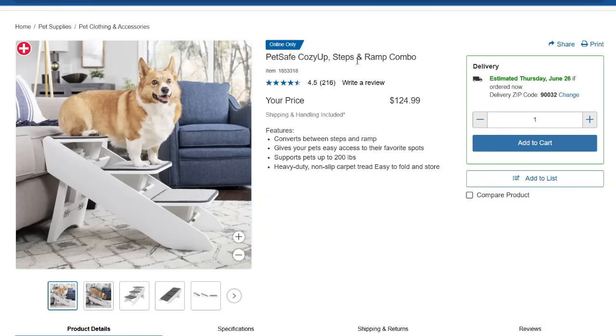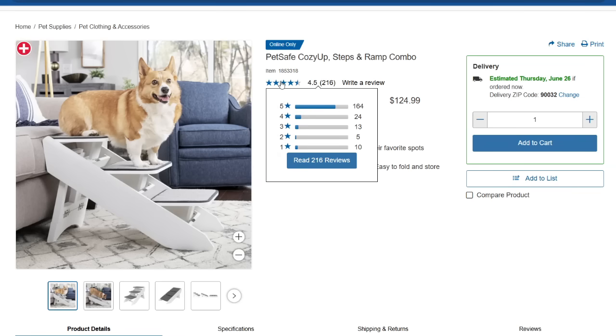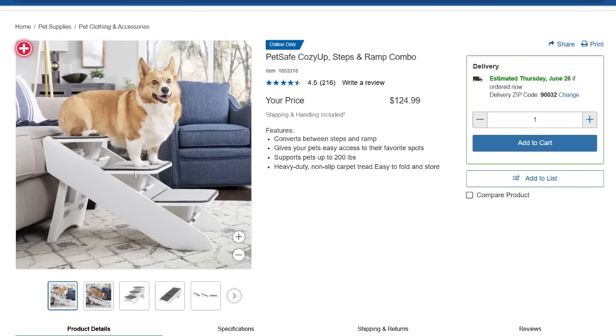Here are some steps and ramp combo for pets. This is so cute. If you have an elderly dog, this one seems like a good investment. 4.5 out of 5-star reviews, and I do imagine this one's pretty sturdy since it supports pets up to 200 pounds. I have seen other options where I don't know what kind of material, but I know if you step on it just a little bit, it sinks in. So I'm always scared of that. This one looks a lot sturdier.